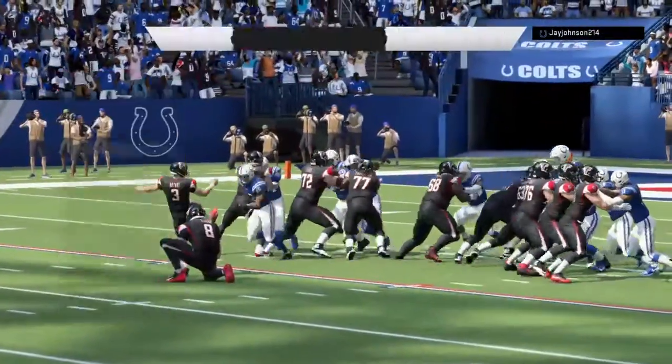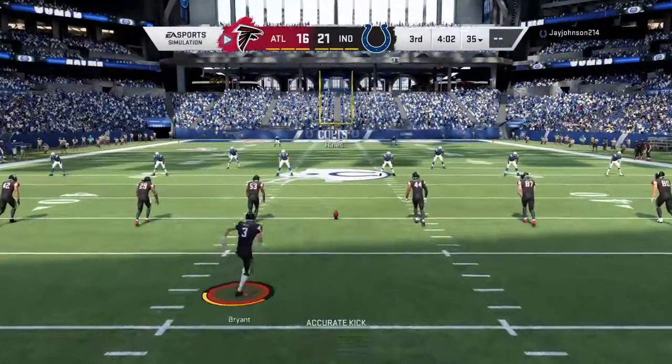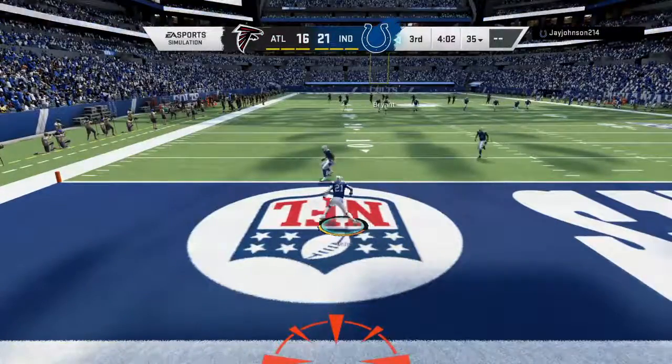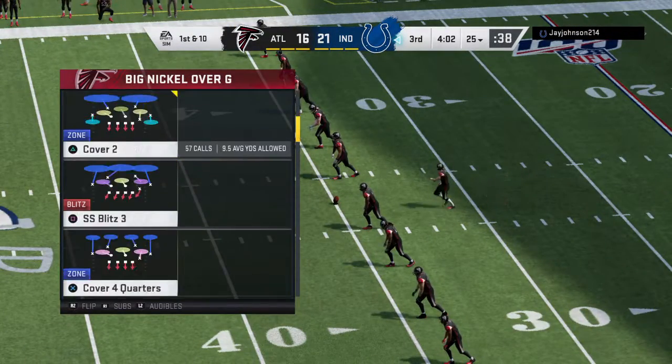Yeah, they've been down there. They've been in enemy territory, as you said. They just hadn't been able to punch it in until that point. And after the touchdown, here's Bryant now to kick it away. And this will not be returnable. It's out of the back of the end zone for a touchback.